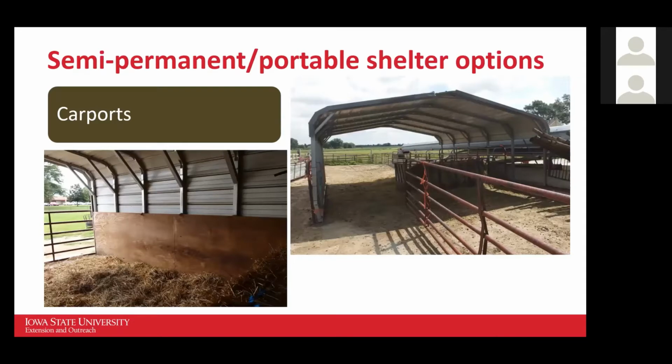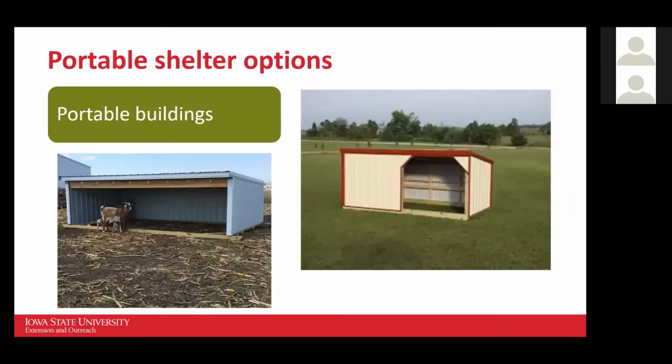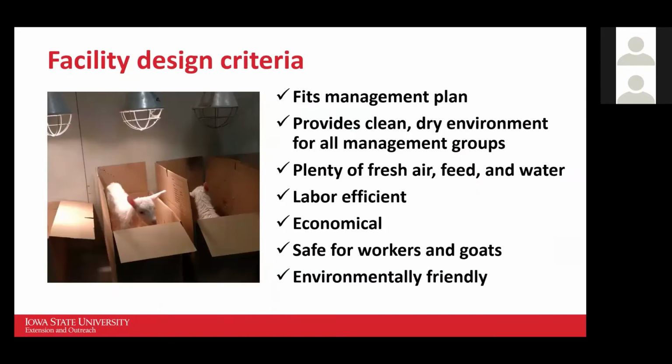And then more semi-permanent or portable shelter options. You can use carports, either portable or permanent, either way. Porta huts, calf huts, things like that you can also house goats in. So there's lots of different ways to do this. Portable buildings on skids is another good option for certain situations if you need some temporary housing. But really what it boils down to is it really doesn't matter what type of facility you have, as long as it meets the criteria that are on the checklist here.